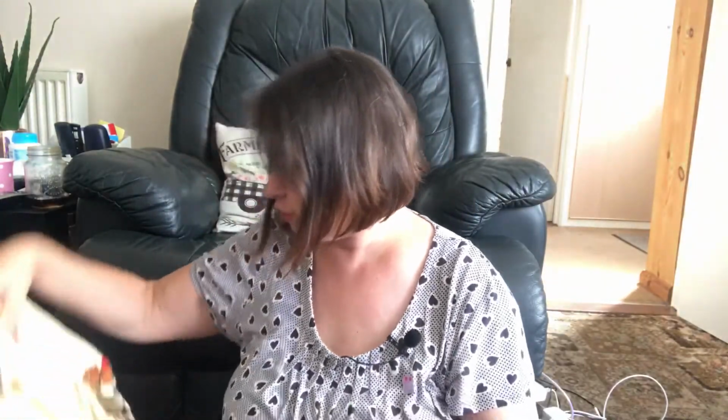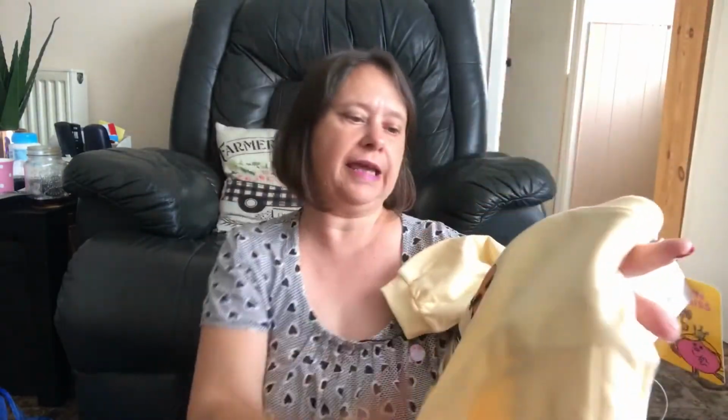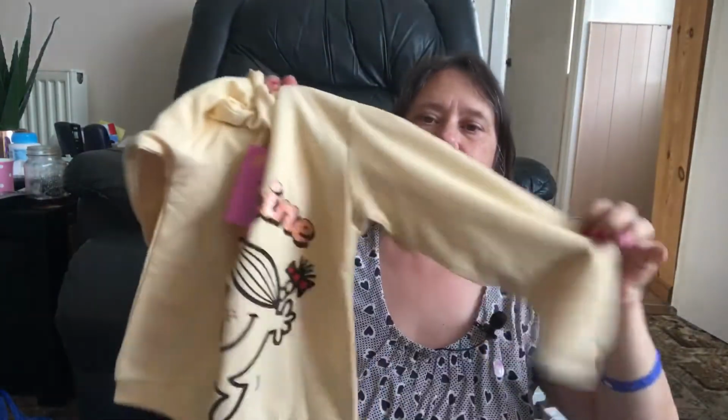We then went into Peacocks. This jumper was originally £10 and it was actually down to £5. And it is the Mr. Men and Little Miss range. And this is the jumper. It fits a lovely Little Miss Sunshine. And that's in this pale sort of lemony colour.